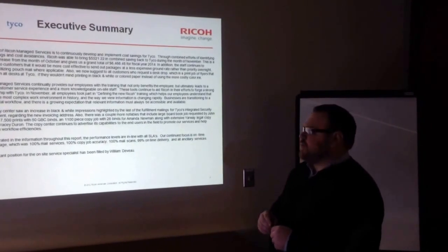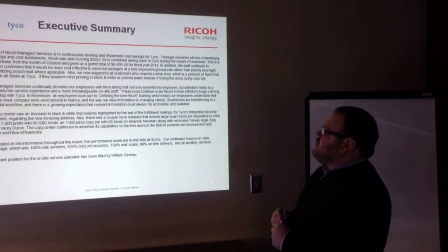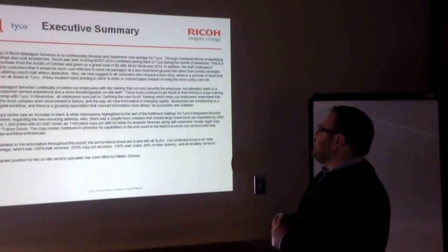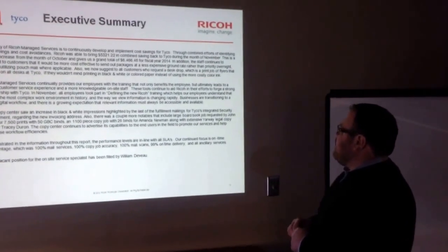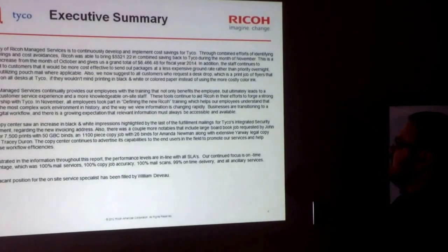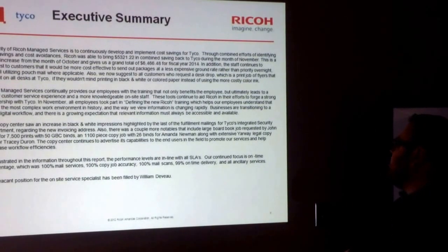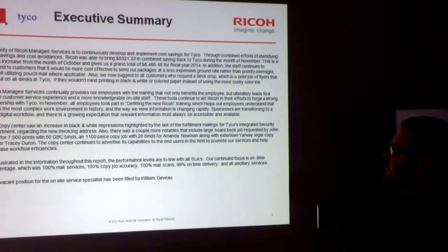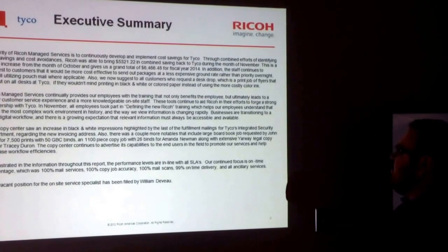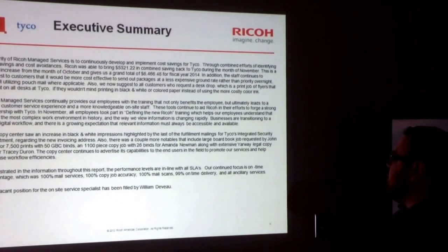Let you know how I approach it. So the first paragraph is: a priority of Ricoh Managed Services is to continuously develop and implement cost savings for Tyco. Through the combined efforts of identifying cost savings and cost avoidances, Ricoh was able to bring $5,321 in combined savings back to Tyco during the month of November. This is a 465% increase from the month of October. It gives us a grand total of $6,466 for the fiscal year 2014.